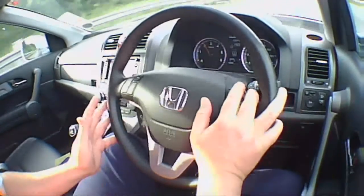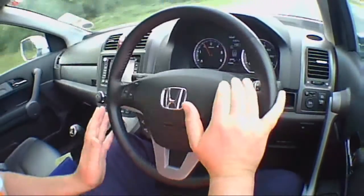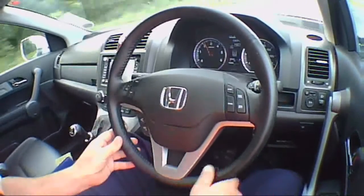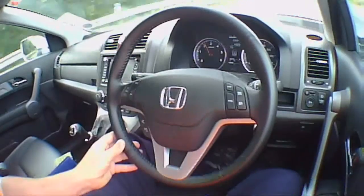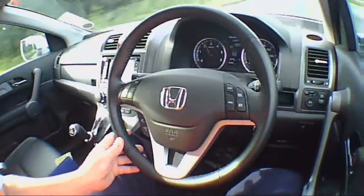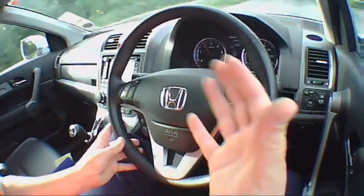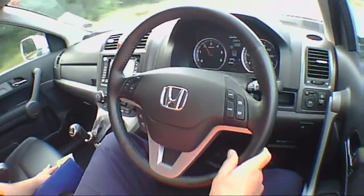Now, back to the steering. The steering is so responsive. There's hardly any lag on this steering wheel at all. You turn that steering wheel and the wheels follow immediately. Now, I will say there is quite a lot of noise coming from the underneath of the car, and also a lot of wind noise. It is a big vehicle, it is going to be pushing the air out of the way, but it is very noisy.